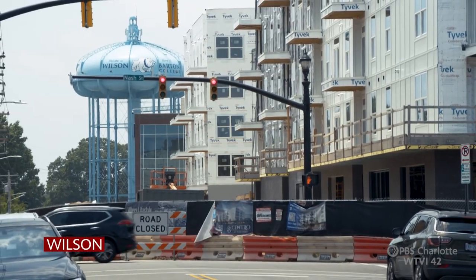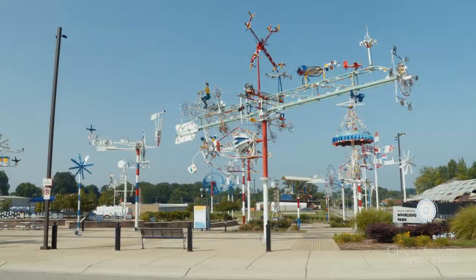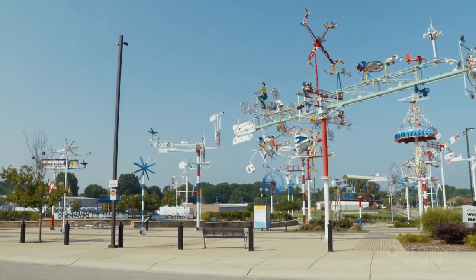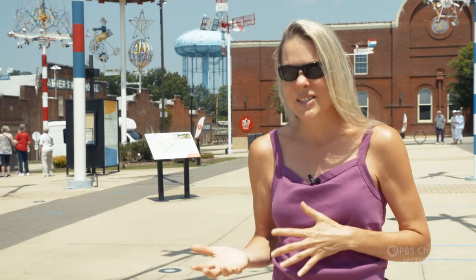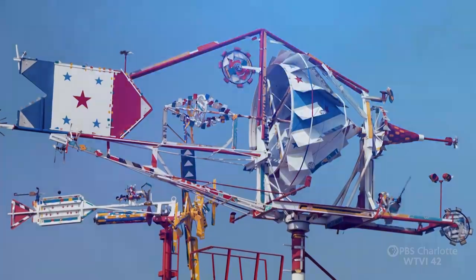You're downtown Wilson at the Vollis Simpson Whirligig Park and Museum. It is a home for Vollis's 30 kinetic whirligigs, which are just amazing sculptures. You can spend hours here and not see all the full details of each of these whirligigs. They're just absolutely incredible. They're whimsical, they're happy, they're fun.